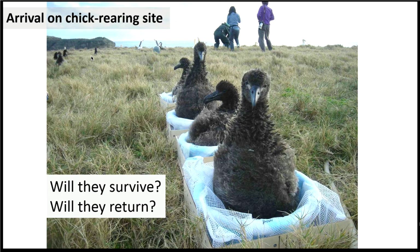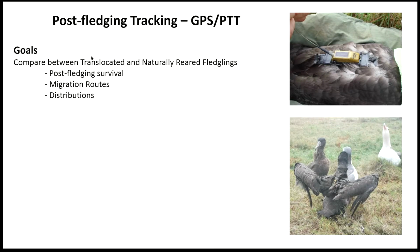There's a lot of effort to make a new seabird colony, and especially with a bird like the short-tailed albatross, it might take a really long time. So to answer these questions in terms of will these birds survive, will they return, it was decided to use individual tracking devices. So birds were outfitted with GPS PTT tags, and this was done with both translocated birds and naturally reared fledglings. And this individual tracking data was used to look at post-fledging survival, and then migration routes, where are these birds going, and then generally overall distributions.